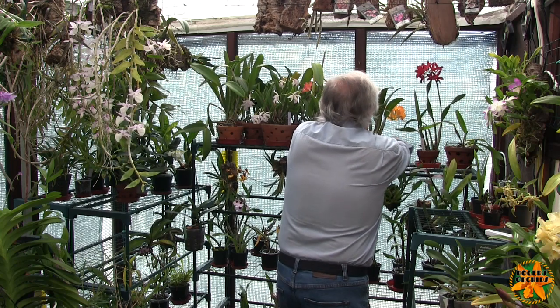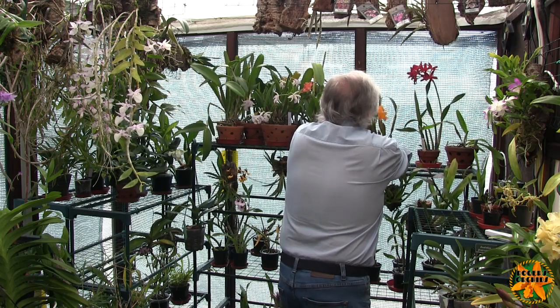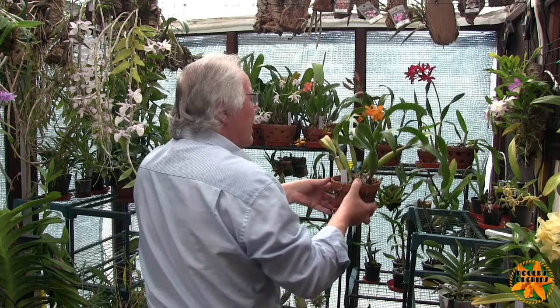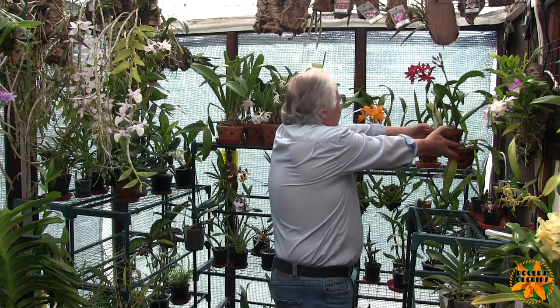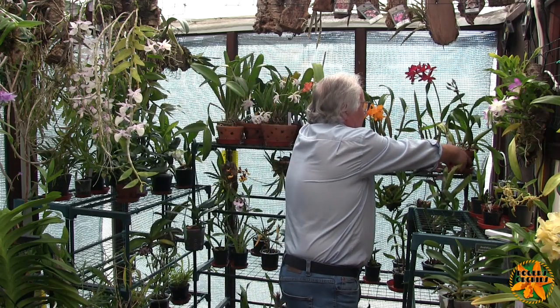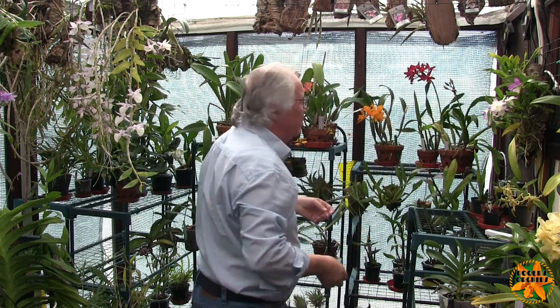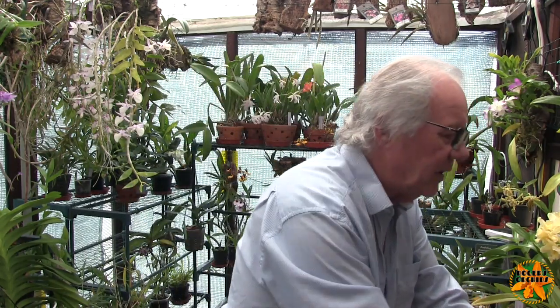So that sits there. This one goes next so that I can see it. And then the shortest one goes at the front. And this one, the apple blossom, does not like strong light, so that has to stay back from the glass. That got burnt a couple of years ago, and I just couldn't work out what was wrong with it. I thought it was dying. Well, I thought, it's a Cattleya, likes strong light, doesn't it? Yeah, that one doesn't.